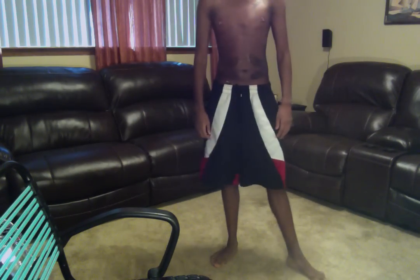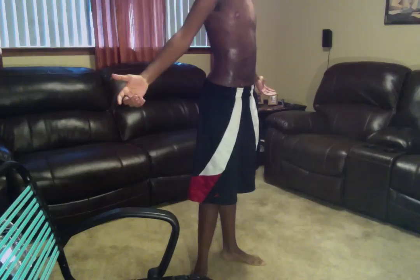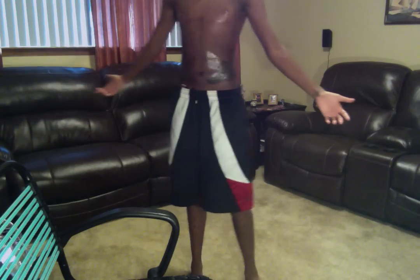So this is my chest from a distance. As you can see, you can still see my scars, and my nipples are still pretty pink. I'm sure as I heal, that'll continue to change.